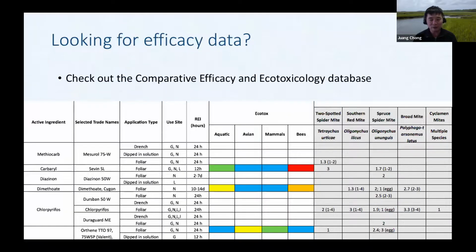This is a document that you're going to download. It's actually an Excel file. So what it will give you is the active ingredient, the trade name, their use site, the IREC, the REI, and then the efficacy for different kinds of pests. For example, in this case, two-spot spider mite or southern red mites and all that. Whatever data IR4 has, or published data there might be, is corralled in this particular document, and the efficacy is given as numbers, ratings, and then the average number is provided.